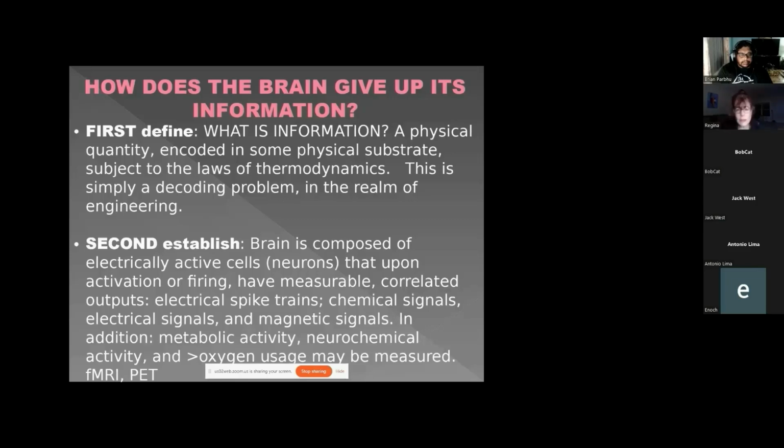There are other things to measure too. I'm sorry, I'm about to leave them out and buzz past this slide. There are metabolic activity changes, because as the voltage changes, it has to be reset. And that's a very active biochemical process.